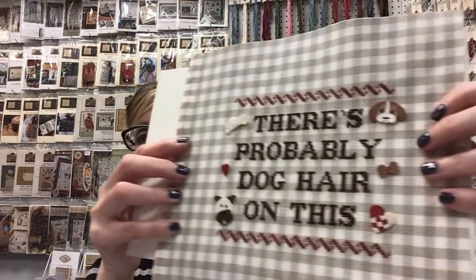I'm not sure if I'm going to frame it. That would be the easiest thing to do since the framer's right here. Or maybe make it into a pillow with some fun dog fabric, but I don't want anything too busy that would compete with the checked fabric. So we'll see. I haven't had time to look for fabric yet.